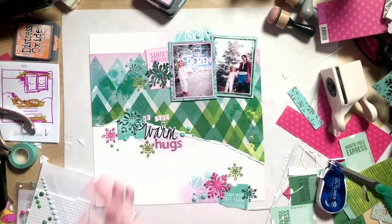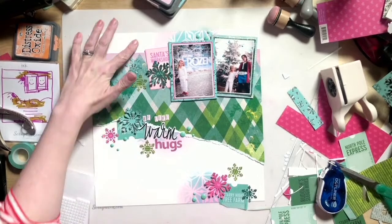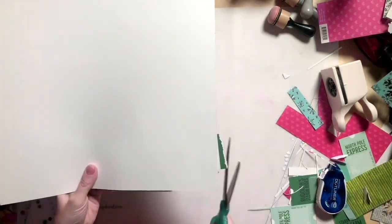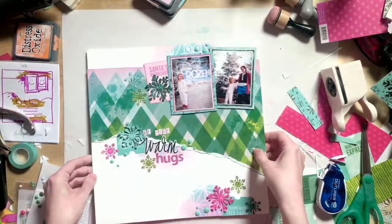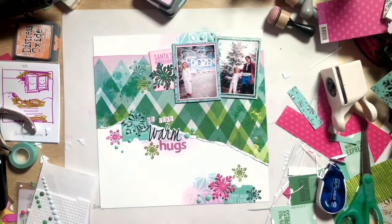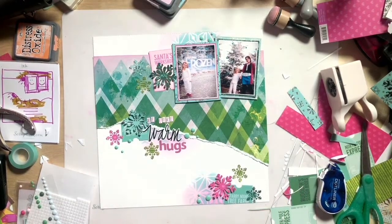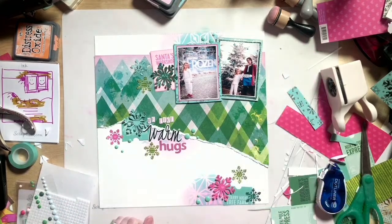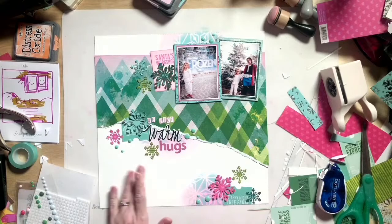What else? Just stamp it a little bit. Let's do some stamps, some splatters.